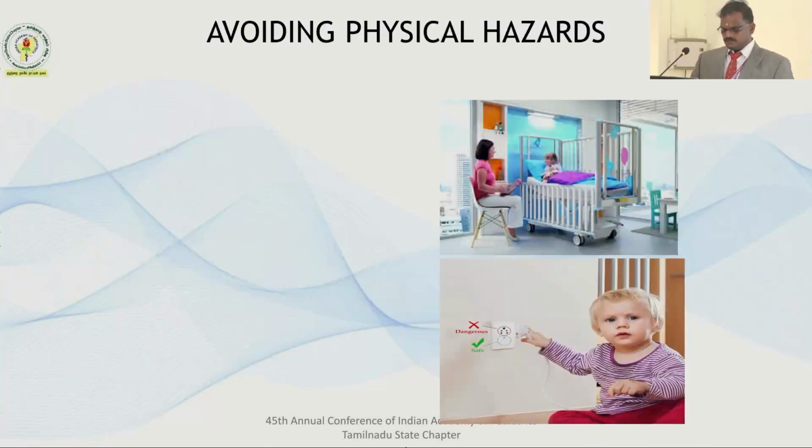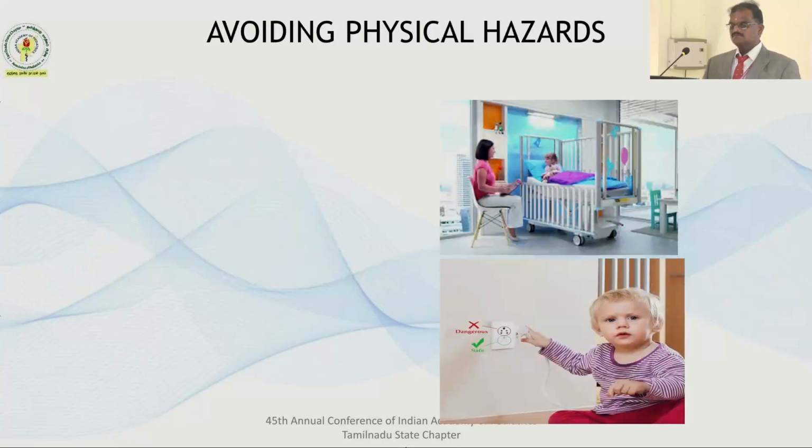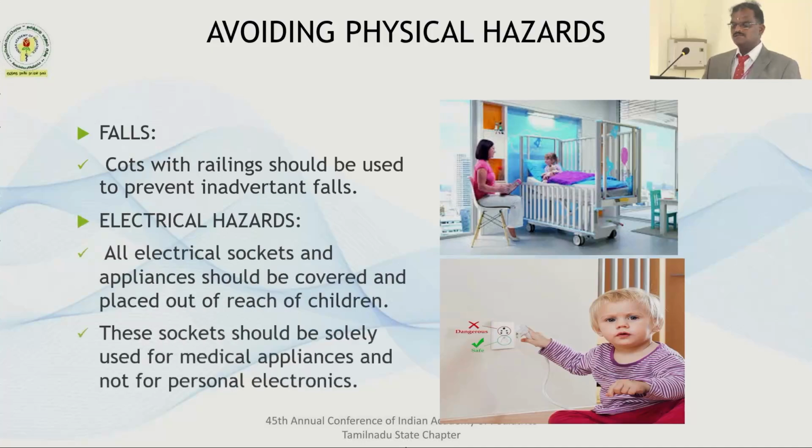There are also more chances of choking, strangulation or electrocution in the hospital, due to tablets or the tablet syrup cup, etc. Cases of burns or electrocution occur due to connecting electrode lead wires and other medical devices into energized line cords or extension cords. So these are the physical hazards in the hospital: cots and electrical points. Cot falls from railings and electrical hazards should be corrected.